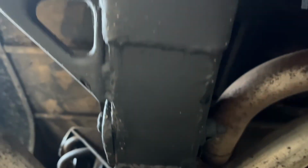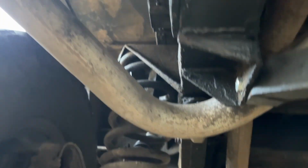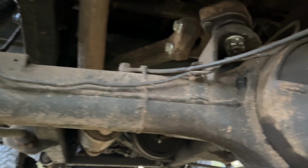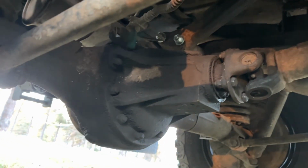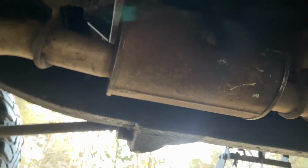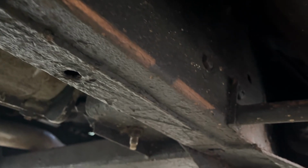There's the chassis. Again, real good shape because it's been replaced. And there's your exhaust, your muffler. That looks all good. Now we're on the driver's side looking towards the rear. There's the rear axle. Pinion seal looks good. Drive shaft looks good. Muffler looks good. There's your center diff. I don't really see anything leaking out of there. That looks nice and clean, actually. Bottom of the chassis rails look good.